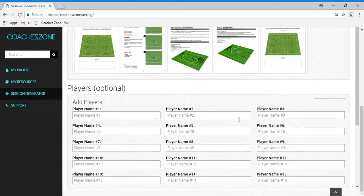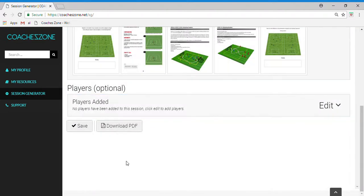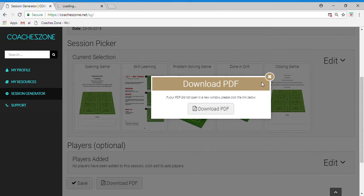You can add your players' names if you like to. This is for an evaluation on the session plan, but we won't do that for now. And then you download your session. Download here. Okay, and then that will come up as a PDF that you can print out.